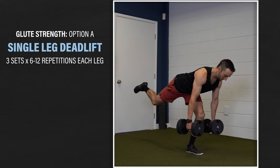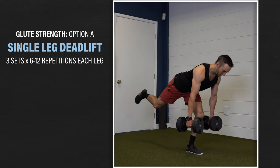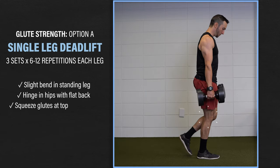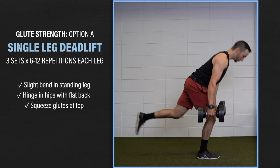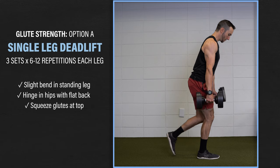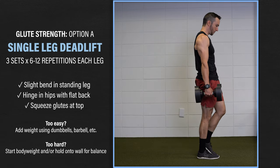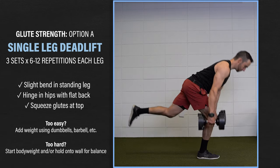Glute strength option A, single leg deadlift for 3 sets of 6 to 12 repetitions on each leg. Stand on one leg with a slight bend in your knee. Hinge in your hips while keeping a flat back and slowly lower your trunk until it is about parallel with the ground. Squeeze your glute as you return back to the start. If you need, hold onto a wall or object for balance.